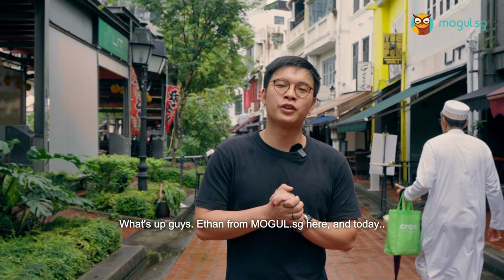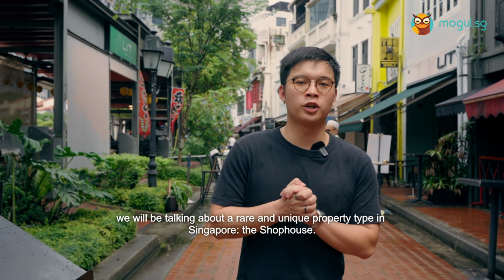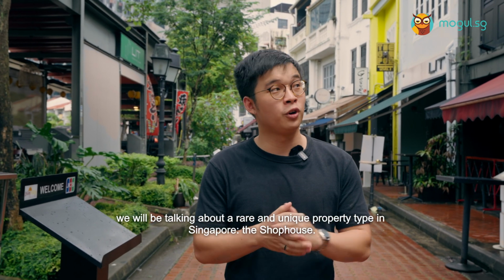What's up guys? Ethan from Mogo.g here, and today we're going to talk about a rare and unique property type in Singapore, the Shophouse.